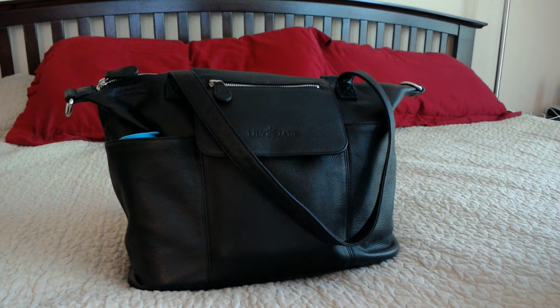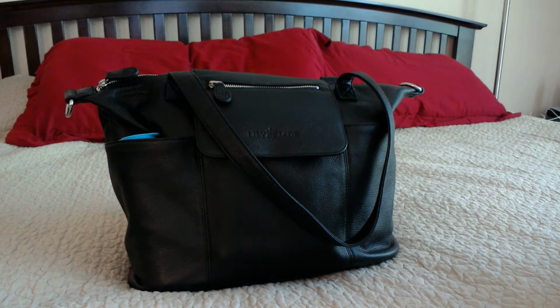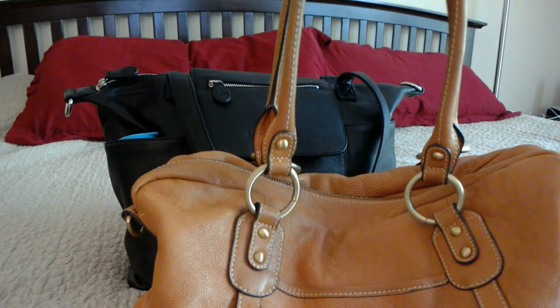I'm gonna do a quick video over what's in my bag. I got a new bag, which it's been a while since I've had a new bag. The bag that I was carrying for the longest time was the Stork Sack Elizabeth bag. I love this bag. It's a wonderful bag.